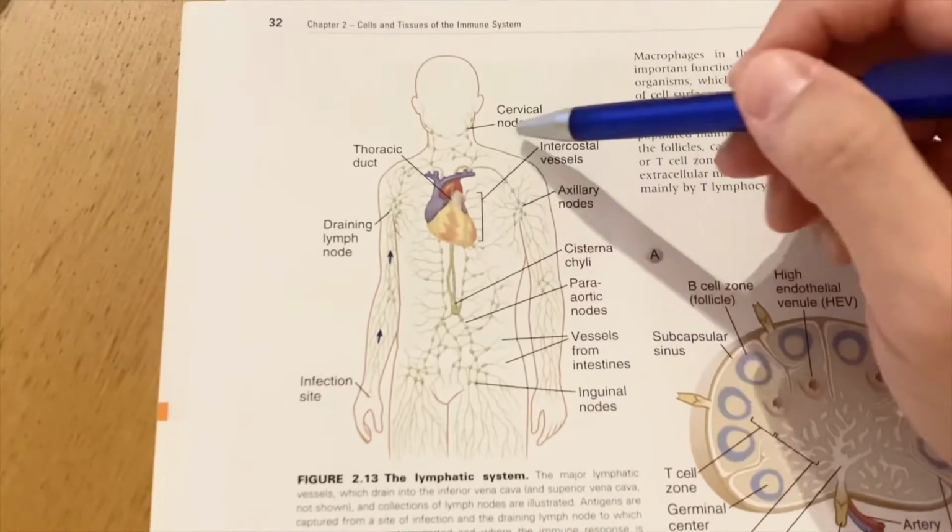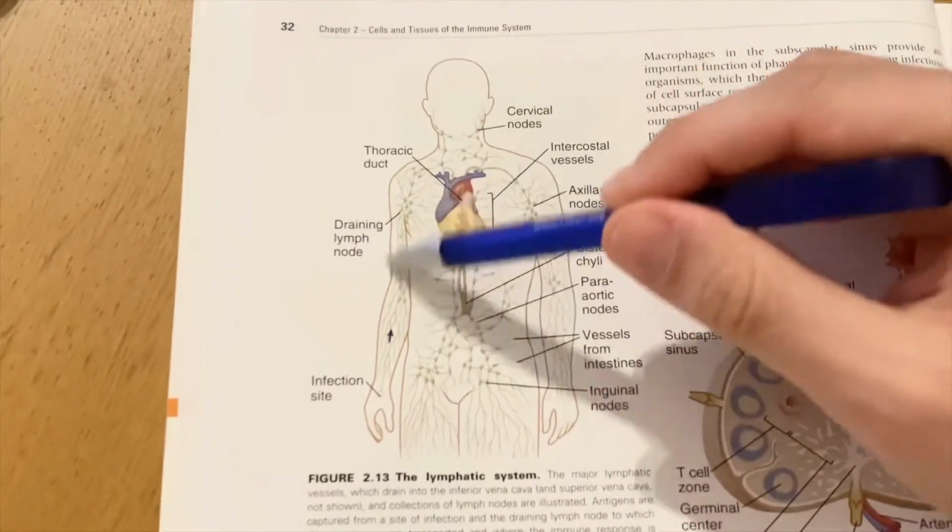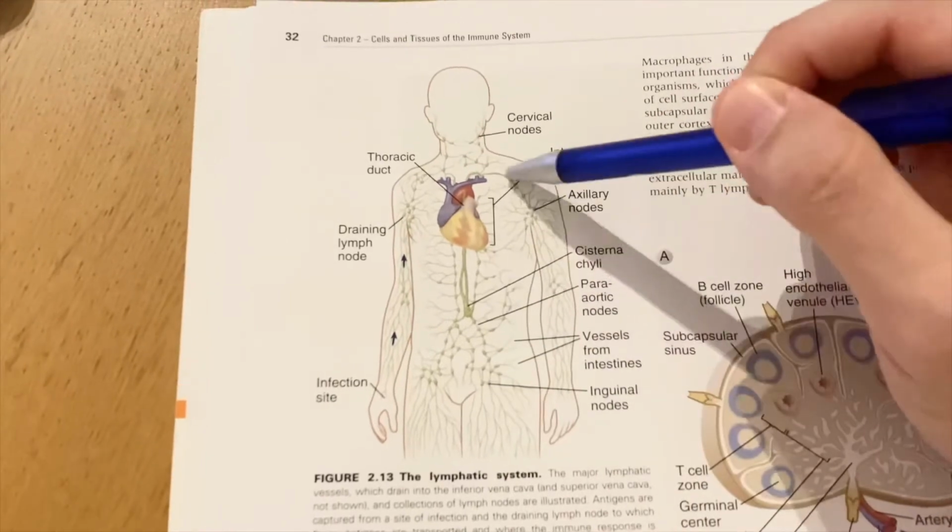So if we have this network of vessels, can you imagine? We not only have the blood vessels that transport blood in our body. No, we also have the lymphatic system that transports a different type of liquid, which is not the blood, it's the lymph. And what is that? Lymph is just a white transparent liquid that is between the blood and the tissue.